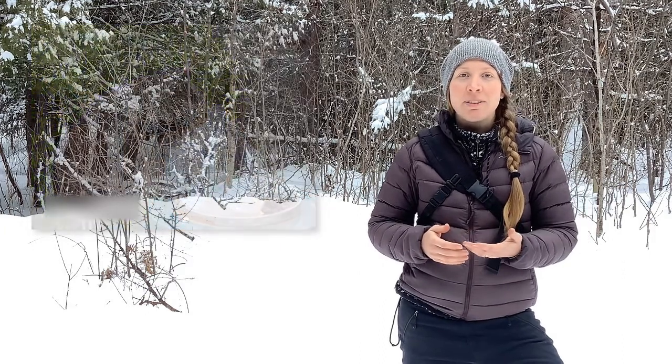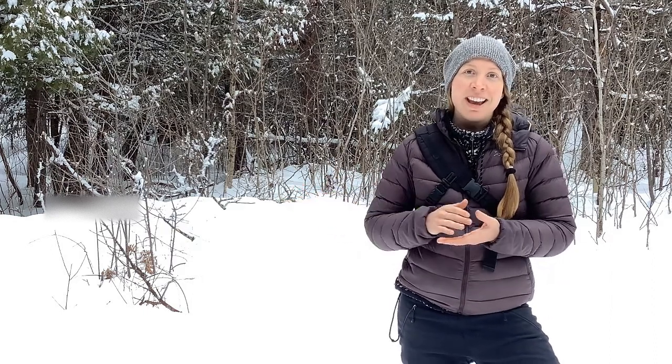You could think of any creature out there and some of the special adaptations or features that they have, and if those features allow them to be successful at surviving and reproducing, those traits are often passed on to the babies and the next generations as they continue on.